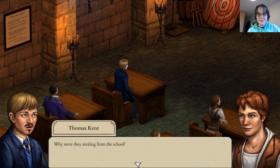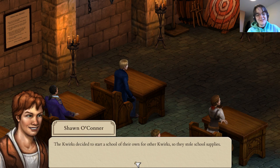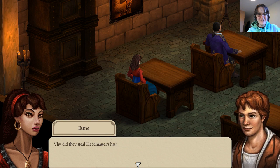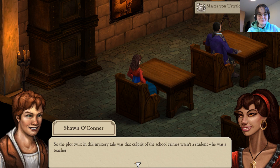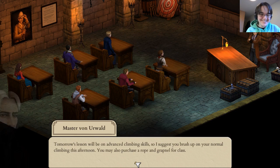Why were they stealing from the school? The quirks decided to start a school of their own for other quirks, so they stole school supplies. Why did they steal Headmaster's hat? Since the headmaster is the boss of the school and wore the hat all the time, the quirk leader wanted to wear the hat to show that he was the boss of the quirks. So the plot twist in this mystery tale was that the culprit of the school crimes wasn't a student, he was a teacher.